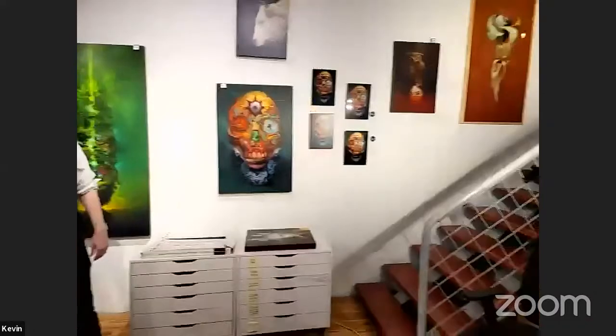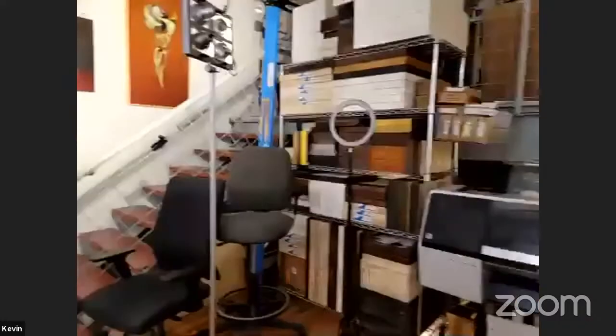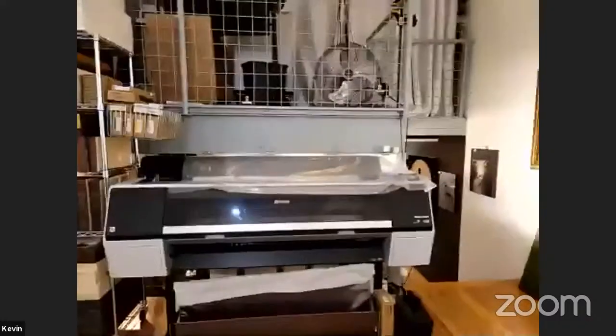This one is you create the demand and you fill it by having something that's so good and meaningful. So the goal is to make meaningful work. Another question, how do you print these big giant ones? Right there. And that's what I'm going to show right now. The secret to printing is a giant printer.